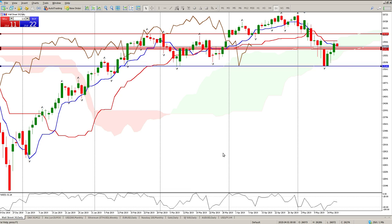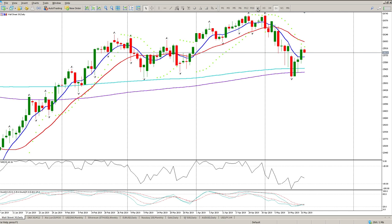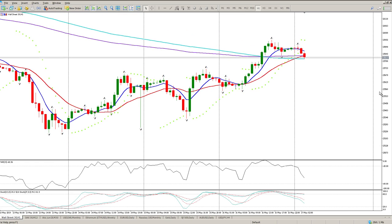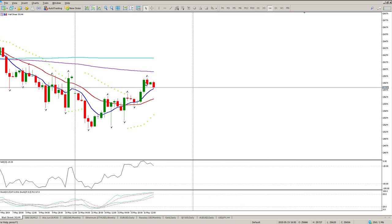But anyway, for now, I'm just looking to go with the smaller trend, and that smaller trend off the hour is long. So that's what I'm looking for. Even on the 4 hour, with the moving averages, we do have a change in direction, but we do have a little bit of a warning here that a pullback or consolidation is coming.